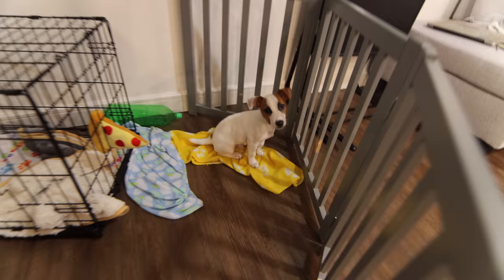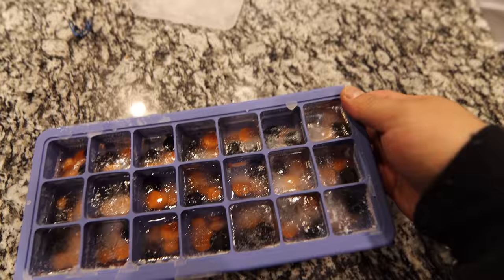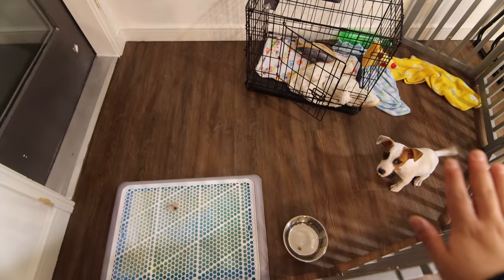Right, buddy? Let's check on those ice cubes that we made earlier. Look, here it is, pops right up. It's the perfect treat. Monkey's going crazy already. Okay, buddy, come here. Come here, sit. Stay. I'm gonna put it right here. I'm gonna make him stay for it. Stay, go. Good boy, buddy. And he loves this treat.